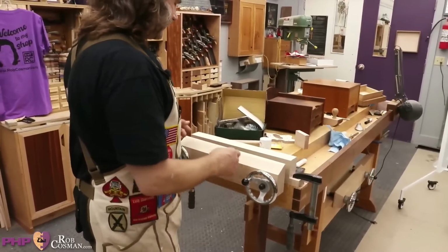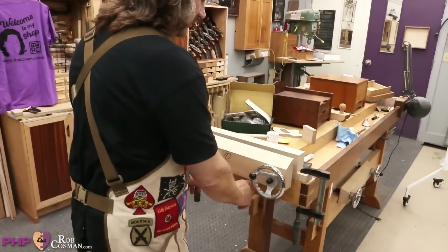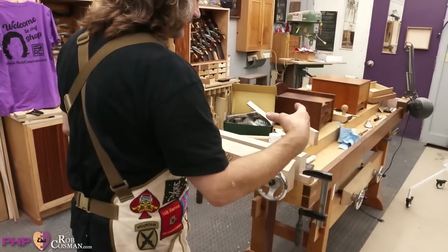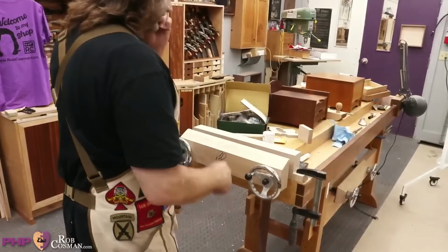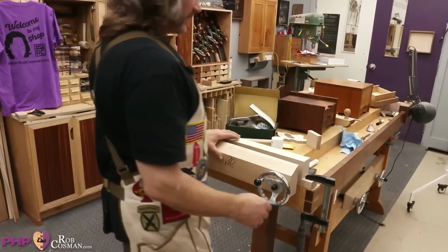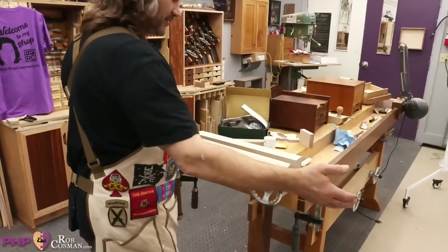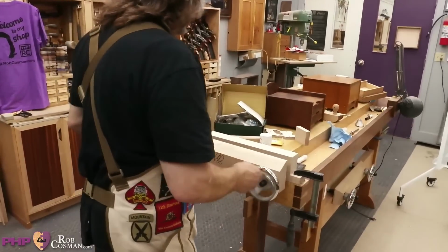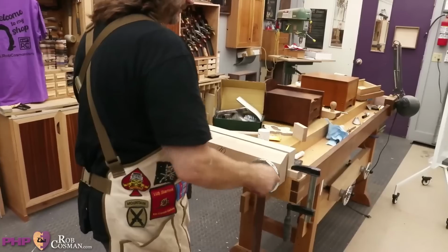And the fact that most vices have rods underneath, which means you can only get a hold of your board on the outside of the rod, which makes for awkward sawing because out here it's flapping about. You can tailor these, you can make them as wide as you want. So when you tighten that up, it holds the entire piece nice and secure.